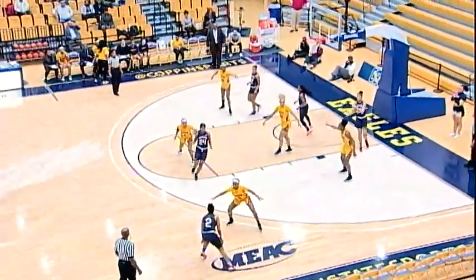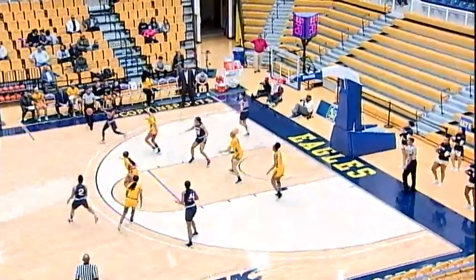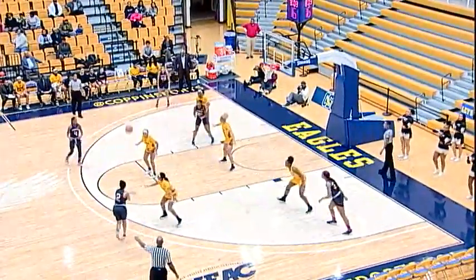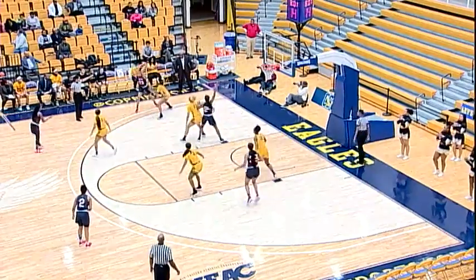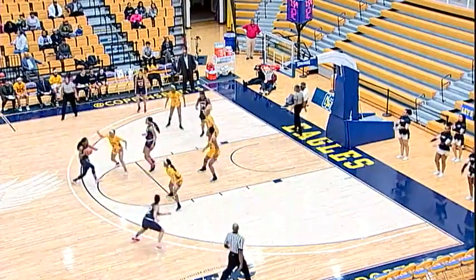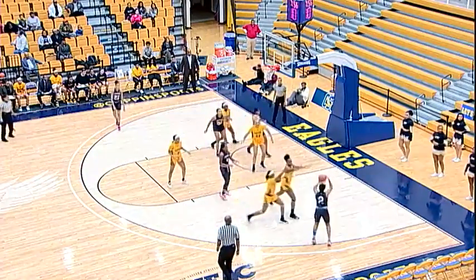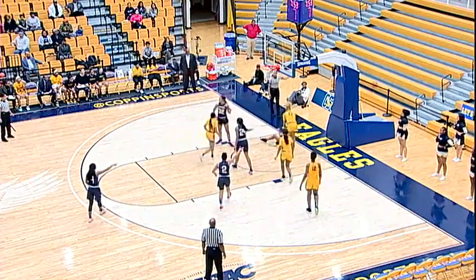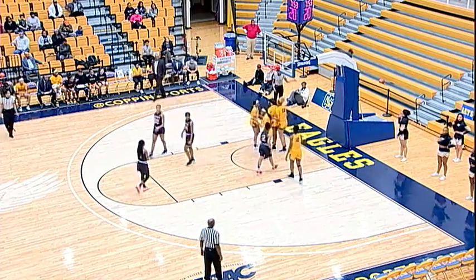Now to the forecourt. Warren's got it. Far side left now to Williams. Williams on the bounce. Now back to Warren. Skip it far side left corner to Thornton. Top side left now to Williams. Williams on the bounce, hesitation dribble. Kicks it out near side of the right. The jumper goes rimming off. No good for Warren. And it's last touch by Coppin, out of bounds.